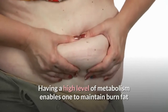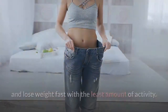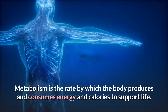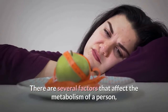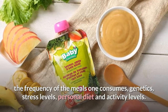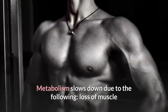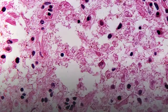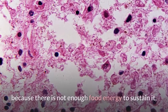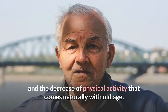Having a high level of metabolism enables one to maintain, burn fat and lose weight fast with the least amount of activity. Metabolism is the rate by which the body produces and consumes energy and calories to support life. There are several factors that affect the metabolism of a person, such as the amount of muscle tissue, the frequency of the meals one consumes, genetics, stress levels, personal diet and activity levels. Metabolism slows down due to the following: loss of muscle because of not enough physical activity, the tendency of the body to cannibalize its own tissue because there is not enough food energy to sustain it, and the decrease of physical activity that comes naturally with old age.